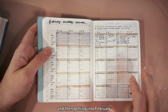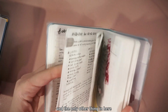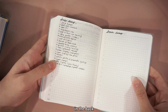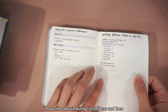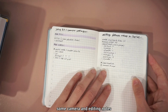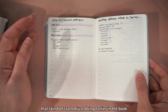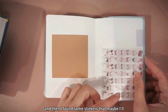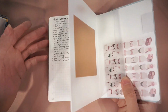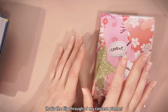And then getting into February. The only other thing in here, in the back, I have a brain dump list of ideas, and then some camera and editing notes that I've started doing earlier in the book. And then I found some stickers that maybe I'll use in here because they match. Yeah, and that's the flip through of my content planner.